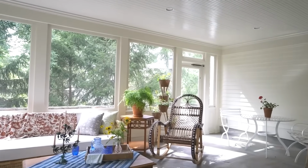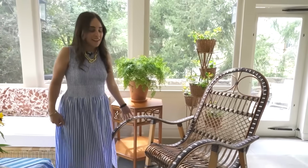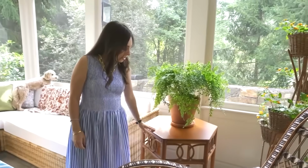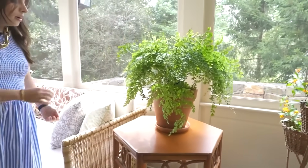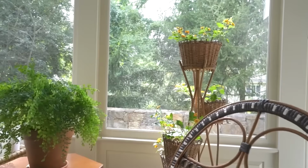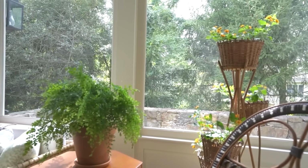So we kind of have a mix of stuff in here. Again, this chair is from Etsy. And it's actually from the Ukraine. It was handmade. This table is from Mainly Baskets Home. And I love kind of having a lot of planters and different things in here, like ferns and stuff in terracotta pots.